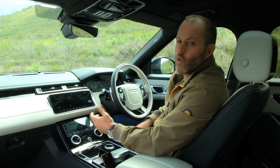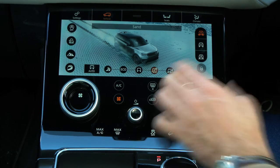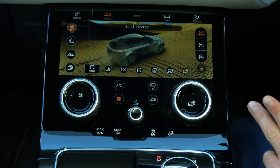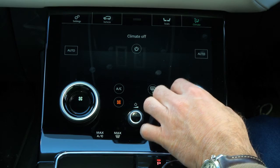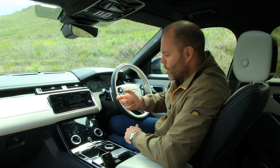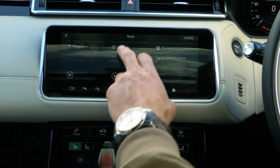And these buttons all then serve dual purposes. So when I toggle this and go into my various driver modes, or I use my climate control, I'm using the same switchgear. They've reduced it to a bare minimum, but it just looks so beautiful. The designers call it the blade because it is so super thin. But what I love is how it links up into everything in the car.